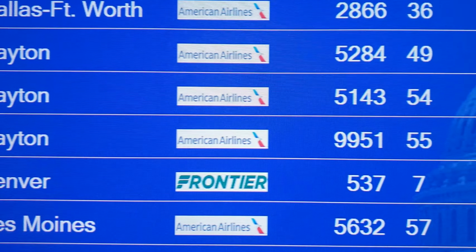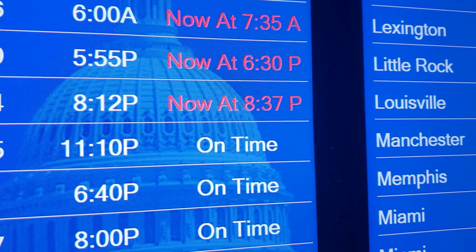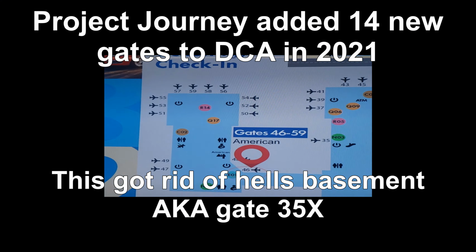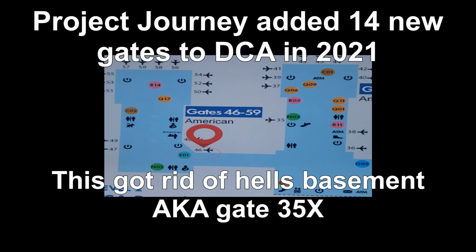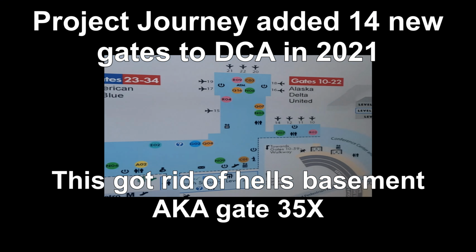As you can see here, we're on flight 5143 out of gate 54 at 8:12, now 8:37, so we've got a little bit more time here to kind of explore the newer terminal. They just added this new pier here that you're seeing off to your left in 2021. As you can see, the little thumb piers there.